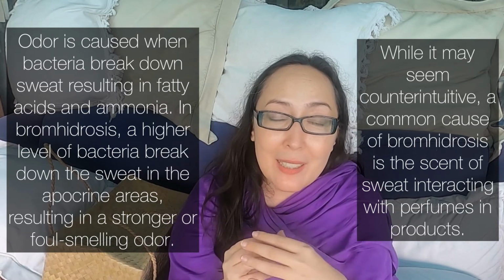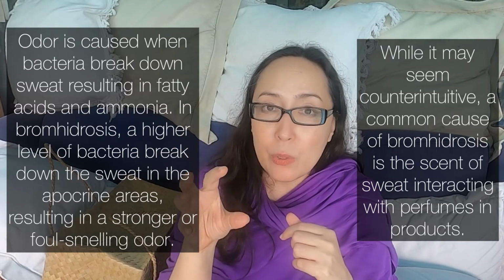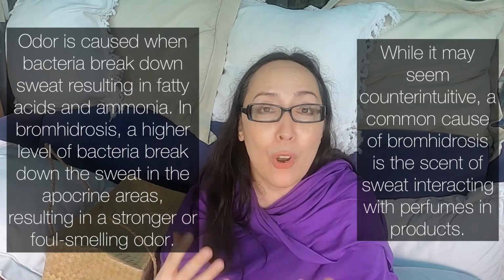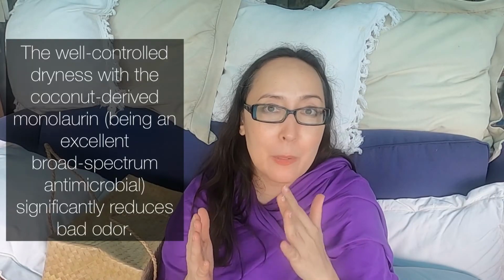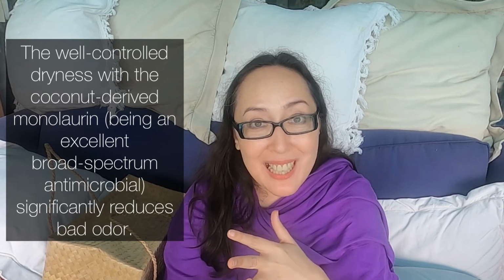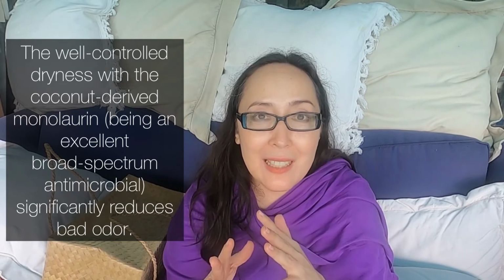What's interesting is that sometimes it's the scent of a deodorant reacting with that bacteria that can worsen the smell or cause a smell. This is a scentless product. It has no masking fragrance, no fragrance, no scent, and is extremely effective at both keeping the area dry and reducing odor. If you have excessive sweating, hyperhidrosis, and it's really, really bad, another thing you can do is ask your dermatologist about getting Botox injections in the area, which stops sweat for several months at a time.